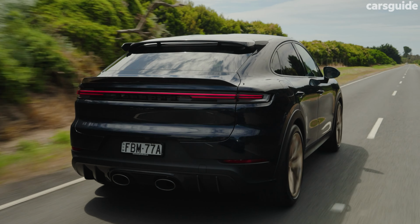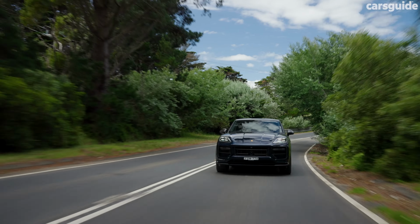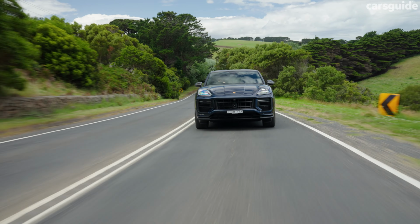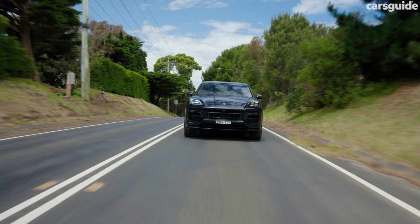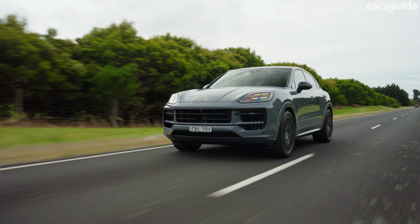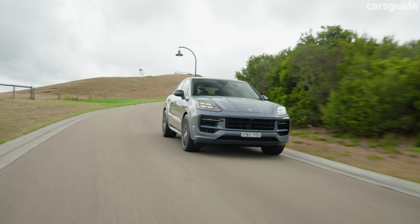And if none of that is enough for you, Porsche has the range-topping Turbo GT model, which takes the same 4-litre twin-turbo V8 as the Cayenne S and winds up the performance to a seriously impressive 485 kilowatts and 850 newton meters. Naturally, this broad range of engines means a wide spread of fuel efficiency across the range.